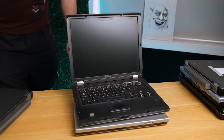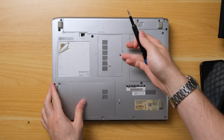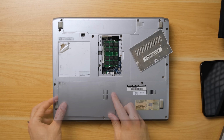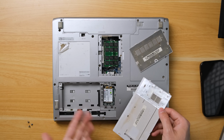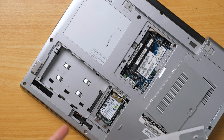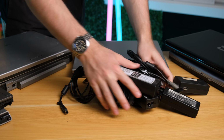The last pair are some really low-end looking Lenovos. Once again, these are laptops I've never owned before or even seen in person. The first one does have some RAM, but no sign of the original SATA hard disk sadly. The second Lenovo is also missing the hard disk as well as the RAM. It's time to test them all, and thankfully I have all the necessary charging bricks.